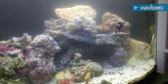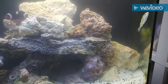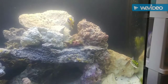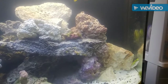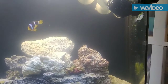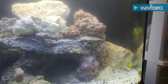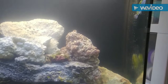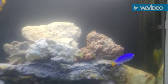I'm lucky in the fact that I have a local fish store that's not a chain. It's run by a lady, and she loves figure 8 puffers. So she has one of her own, and she gets them in all the time. When she gets them in, they are already acclimated to saltwater. So all I gotta do is bring them home, put them right in my saltwater tank, and I don't have to worry about acclimating him or anything like that.